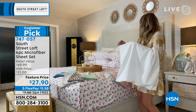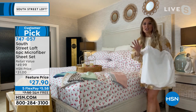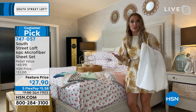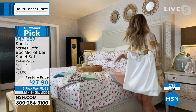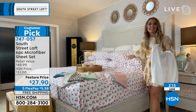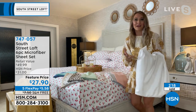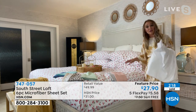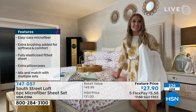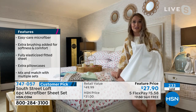And you're getting an amazing opportunity of extra pillowcases. So we actually don't have any extra pillowcases listed a la carte online in our South Street Loft collection right now. The reason why is because everyone loves extra pillowcases. So instead of you having to purchase them a la carte, we said, let's just put them into the bundle. So that's what we've done for you. Everyone gets those four pillowcases. And pillowcases in our collection, when we sell them a la carte, usually run between $15 and $30 just for an extra set of pillowcases.